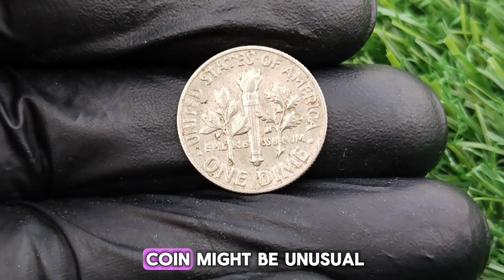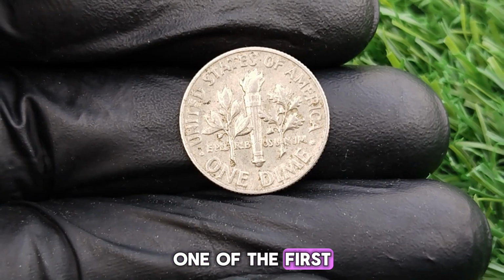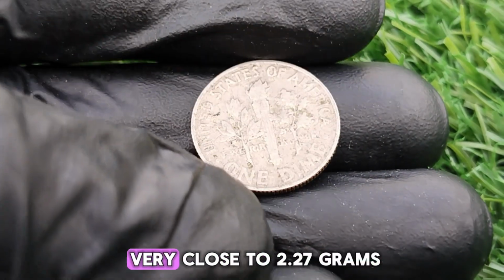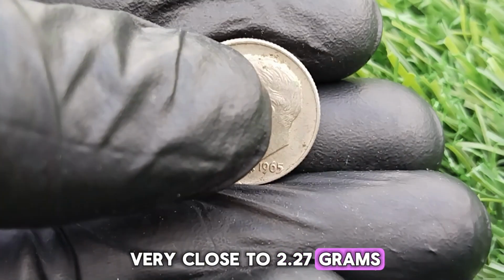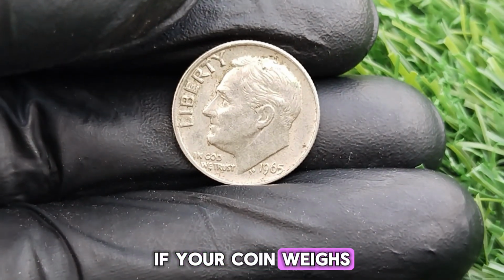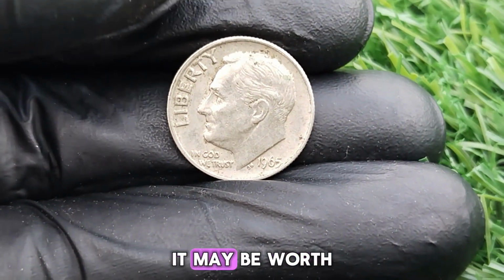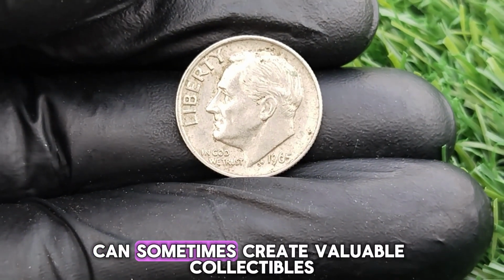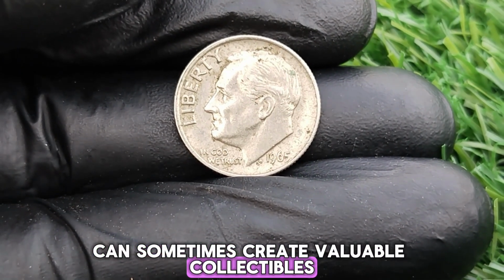If you suspect your coin might be unusual, one of the first things to check is its weight. A standard clad dime should weigh very close to 2.27 grams. If your coin weighs significantly more or less, it may be worth having it examined by a professional because unusual planchet errors can sometimes create valuable collectibles.